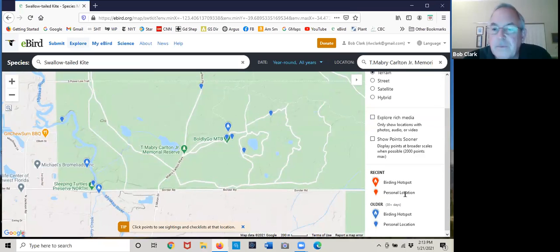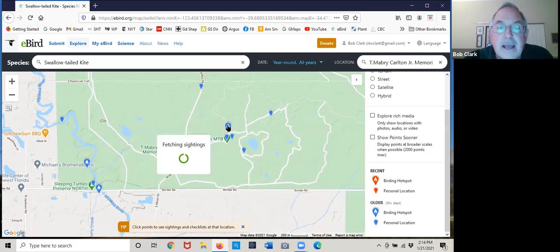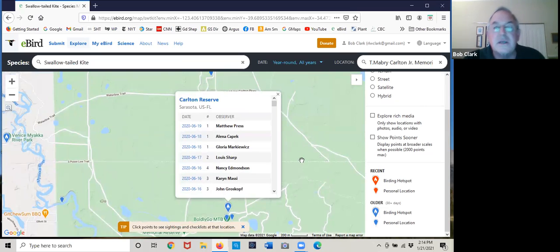And along the right-hand side, there's a key to show you if there had been any recent sightings, they would have been in red. There haven't been because they're not here right now. But older sightings, 30 days plus, you'll see them in blue. And if it's a personal site that somebody's documented, it'll be the small blue. If it's a birding hotspot, it's got a little flame in it. And so you can go in and you can see checklists of people who have seen the swallow-tailed kite.